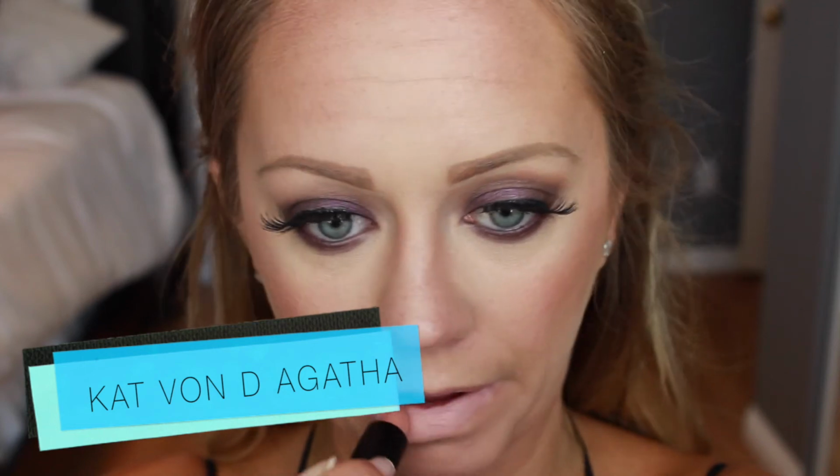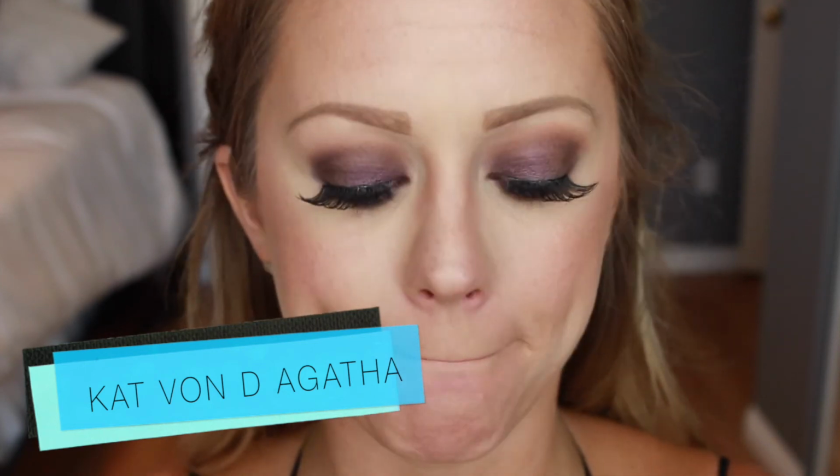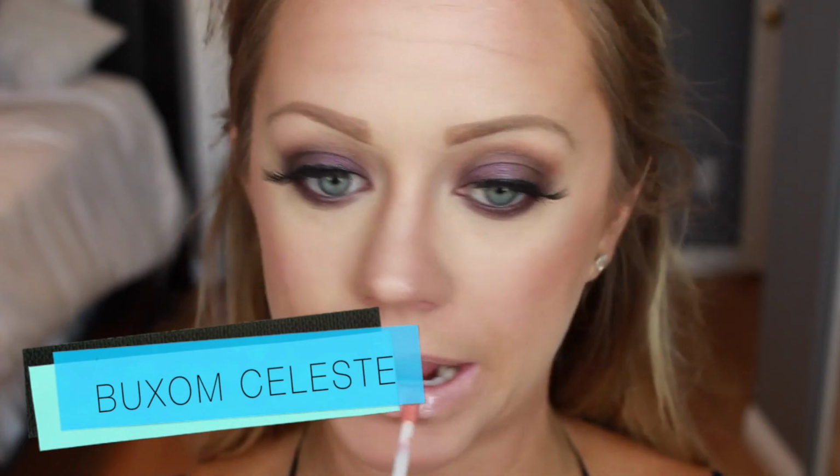Lashes, and then I'm going in with the Kat Von D lipstick in Agatha. This one's pretty pale, so I am using my finger to kind of pat it out a little bit. And then I'll go in with Buxom Lip Gloss in Celeste. This is an oldie, but a goodie. And I think that this lip gloss just does a great job of making your lips look nice and plump, which is something that I unfortunately do not have.